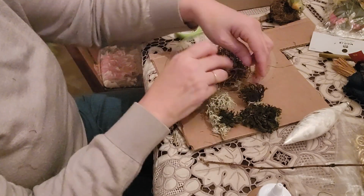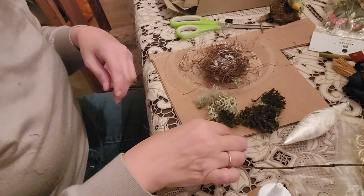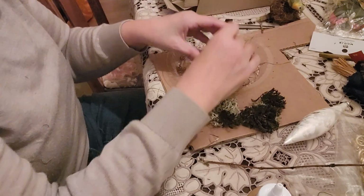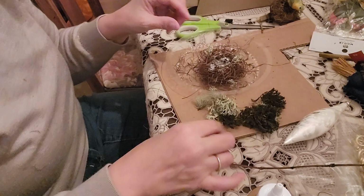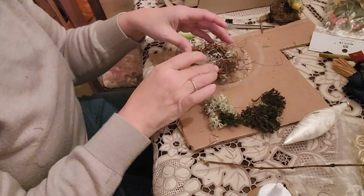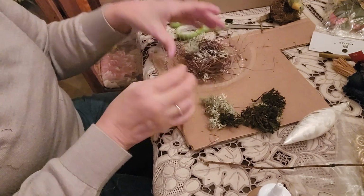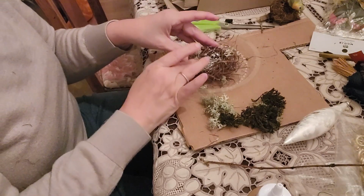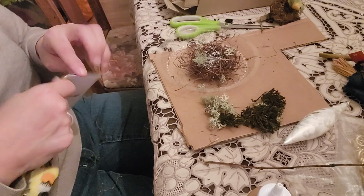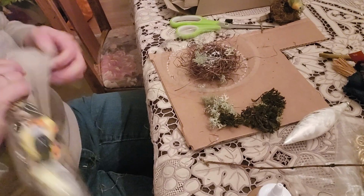There. Just to make it a little more naturey. A little lichen into this nest, just to make it feel a little more like I've found it outside. There. All right, I have a gluey nest. There we go. And I'm going to pick one of my new birds because I've never had these birds before. So I'm going to open up this bird. I'm not brave enough to make birds.